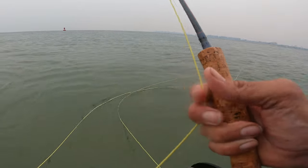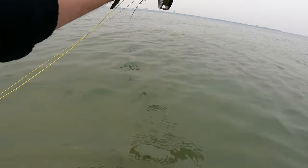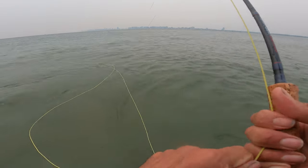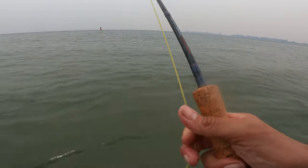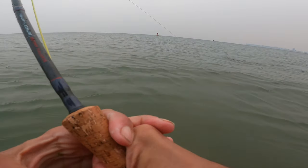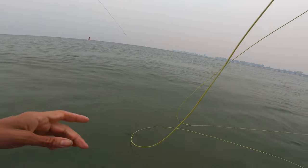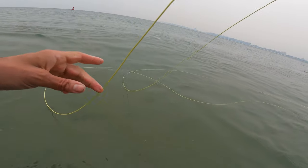Fighting hard, actually all the bluefish here are just insane. Around my line, what a super tangle. Maybe I'll walk him back on the bank. I think he's tired now. Don't want to grab it high up on the bank. He wants that rod to just kind of bend. See how he's hooked. Whole day. Let's get him and get him on his way.